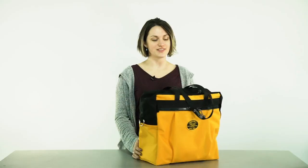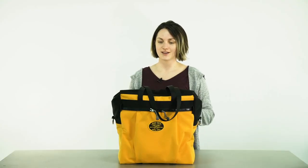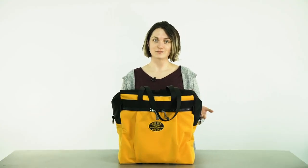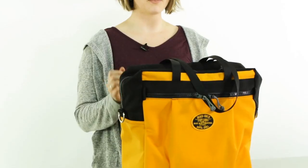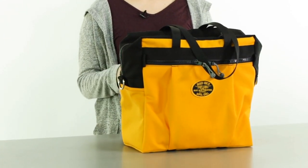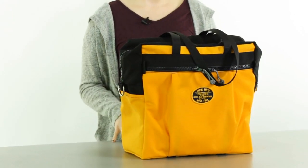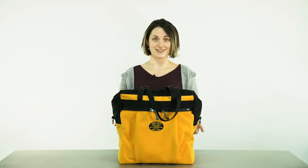Here we are today with the Maximum Utility Travel Tote, or MUT as we like to call it. Reason being, we have taken our standard market tote and added many of the features that our customers asked for in customer reviews. There are pockets inside and out, all the better to help keep you organized throughout your day. You can take your day with you, as it were.